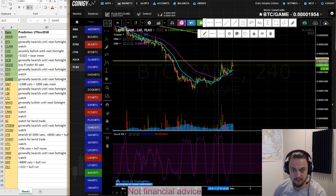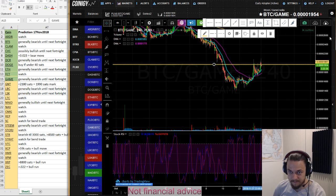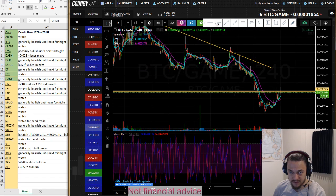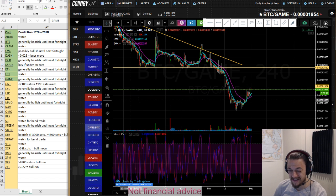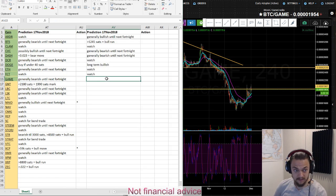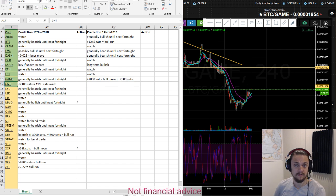And now, of course, we've got some new resistance right around this point. So if we can see another confirmation above that line, then we might be able to see the price creep back up to kind of these levels. So really we need a move above, probably say 2,000 sats. And then greater than 2,000 sats, and we'll probably see a bull move to 2,500 sats or so, just because that's the next point of resistance.